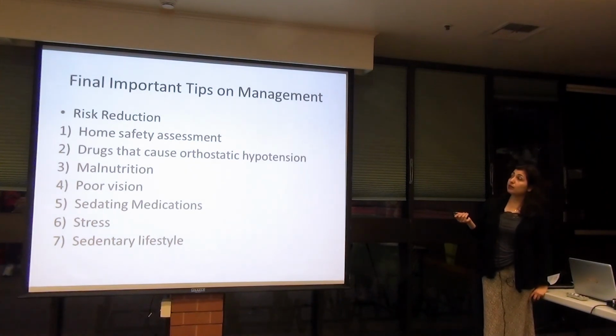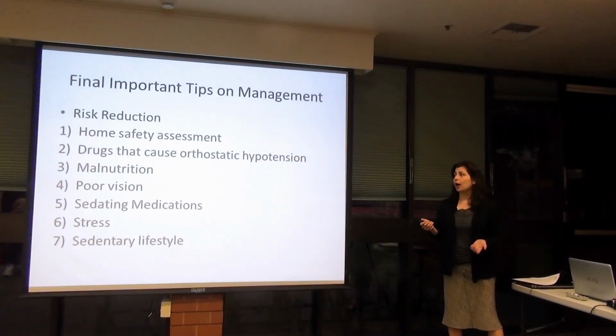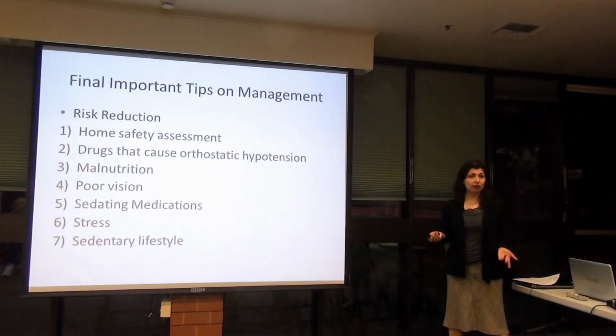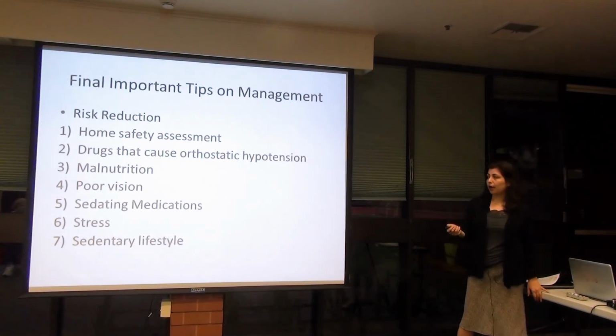Last but not least, risk reduction. Back to first, do no harm. Assessing if someone has osteoporosis, making sure their home is safe. They're not going to be falling and tripping in certain places. There are no drugs making them dizzy and falling. Checking nutrition status, checking vision, making sure that's not going to cause falls. Looking at medications that may be sedating, which might affect their alertness and then maybe cause falling.